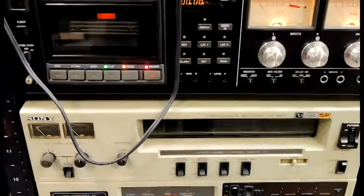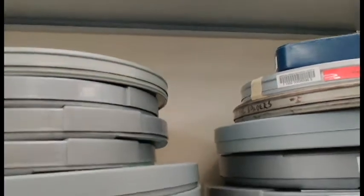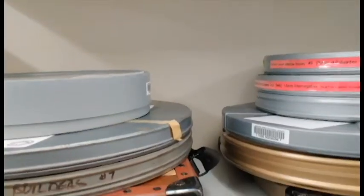Still, there is one format commonly found in our parent collections that has been completely inaccessible to us until now, and that's film. There's hundreds of 16 and 35 millimeter motion picture film reels in the partners' collections, and all of them are a big preservation concern.